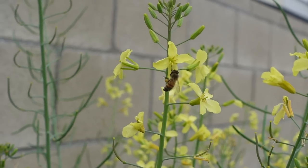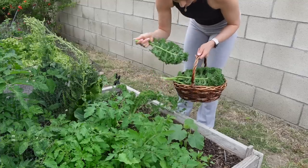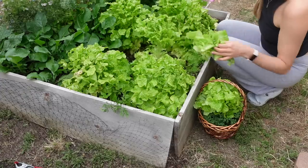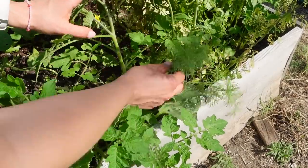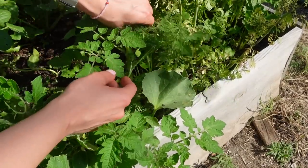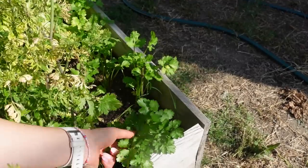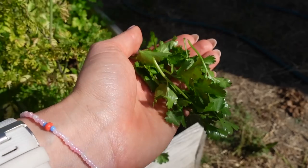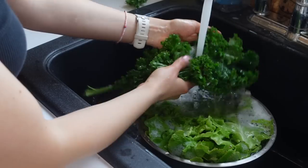Before we get started, let's head out to the garden and harvest some kale and lettuce for my recipes. I had no idea I had some dill hiding in here, and I absolutely love dill, so let's pick some. I don't have parsley, but I do have cilantro, so we're gonna use some. So I got our gorgeous leafy greens for our first salad.